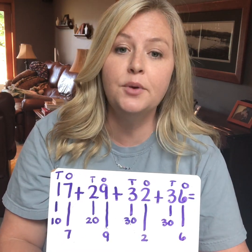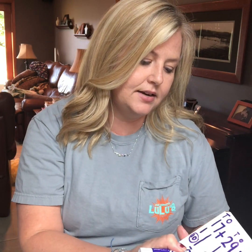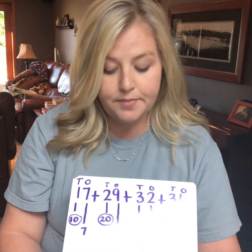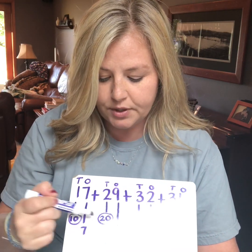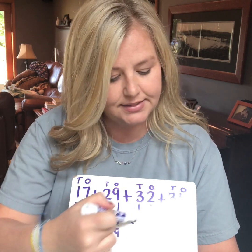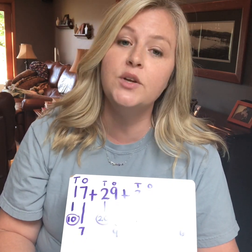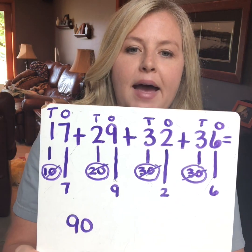Now what I'm going to do is use mental math to add the tens together. So I'm going to add the 10, 20, 30, and 30 together. Remember, since all the numbers are in the tens place and there are no ones here, 1 plus 2 makes 3, 3 plus 3 makes 6, and 6 plus 3 makes 9. So that is a total of 9 tens, which is also the same as 90. So I'm going to go ahead and write 90 down. Now I have used all of my tens, so I have marked them out.